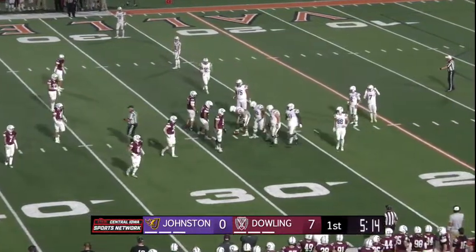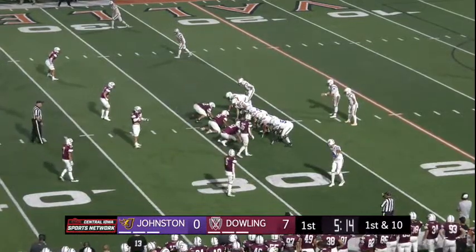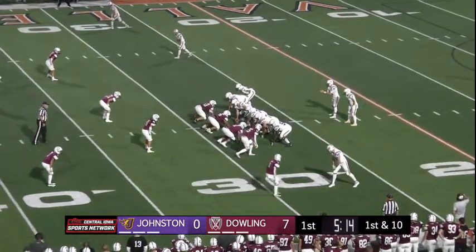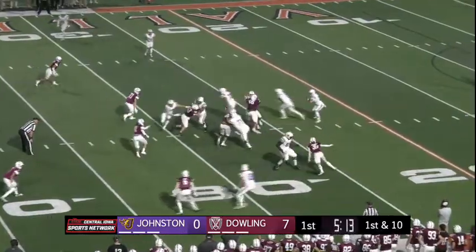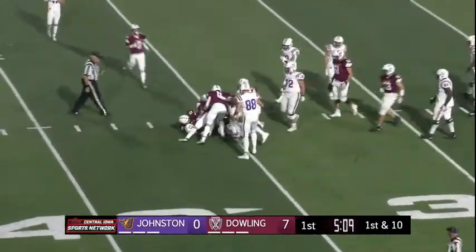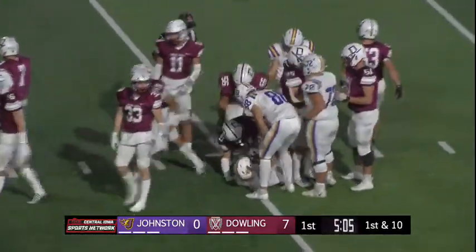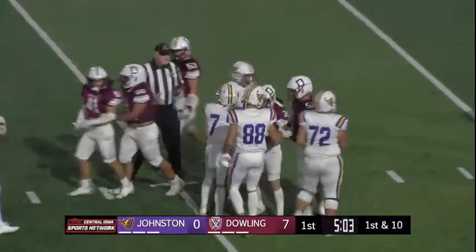John Chido, come on in. A nice drive by the Maroons, 10 plays and 65 yards, took about 3 minutes. Yeah, how about that 4th-and-2 execution that continued that drive and was able to get in the red zone to get 7 points? It's a big boost for the Dowling offense. Yeah, no question about that. Now, first down for the Johnston offense, Dragons from their own 28-yard line.